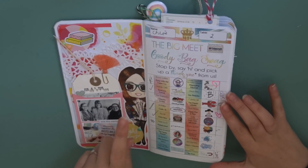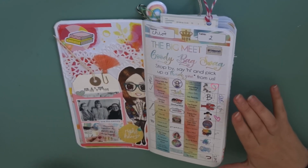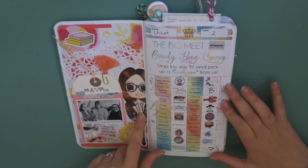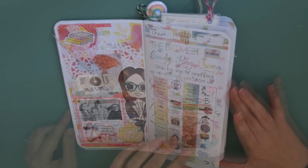This little Erin Condren was made by Ali, or drawn by Ali, and she was in the goodie bag, so of course I had to pop her in because she was the special guest. And then I have my goodie bag swag stamp card as well.